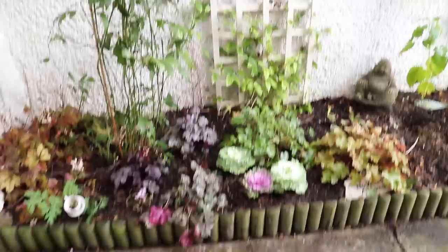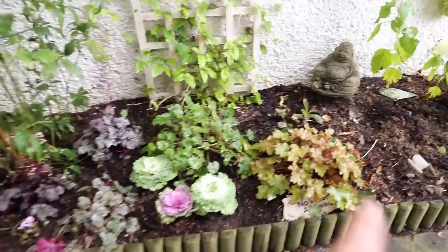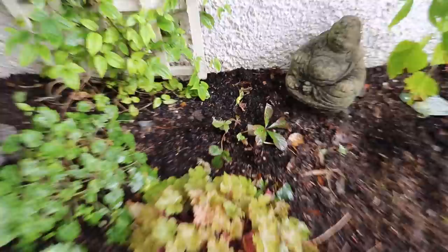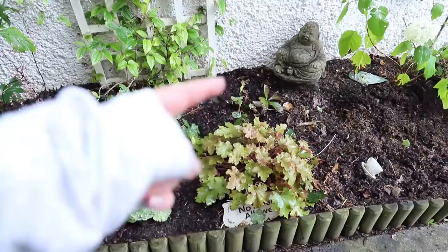Clematis Winter Beauty has had some growth. It's a slow grower, so we'll see. But at least there is some new growth and it's doing okay. Existing Heucheras, this little chap. There is new growth on it. I didn't want to move it because I planted it in March. Got a bit crispy when we had that hot summer. But I'll leave it and just see what it does. If it's going to stay small, I could maybe move it to the front. But I'm just going to leave it for now.